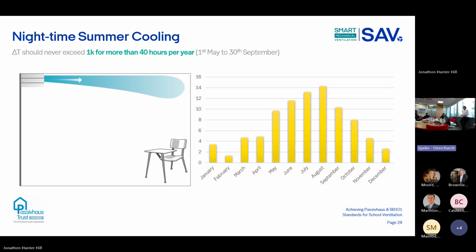But if you think that you have a big concrete slab, which has been cooled to say 14 degrees overnight, during the subsequent day, that slab will warm up. Instead of warming up the air in the room, you warm up the slab. So it's acting as a heat sink, drawing in heat.